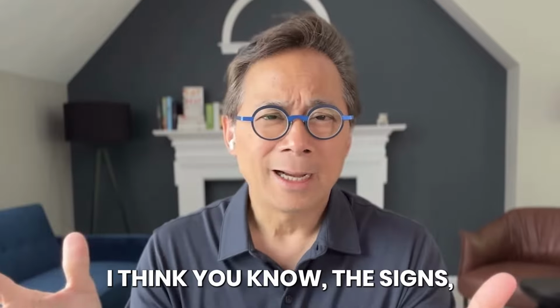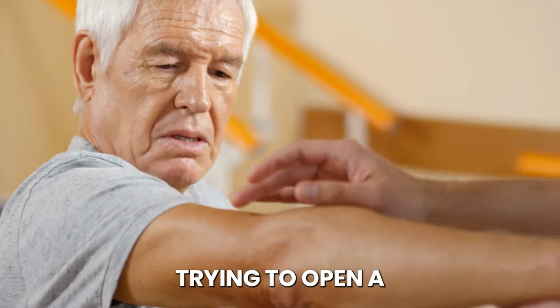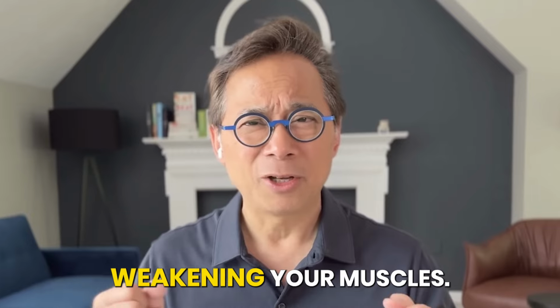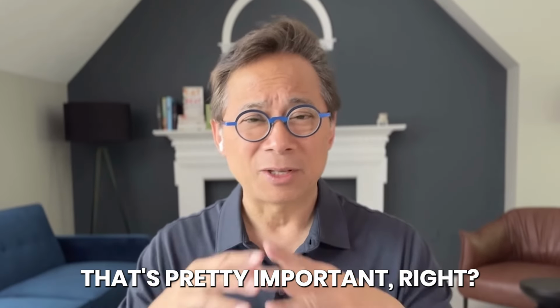So what are some of the ways that we would be able to tell that our food is helping or hurting? I think you know the signs. For example, wrinkles, memory problems, cognitive decline, weaker muscles, trying to open that pickle jar or open that car door. If it's harder, well, you're probably weakening your muscles, all right? And loss of balance. This is actually something that's pretty important, right?